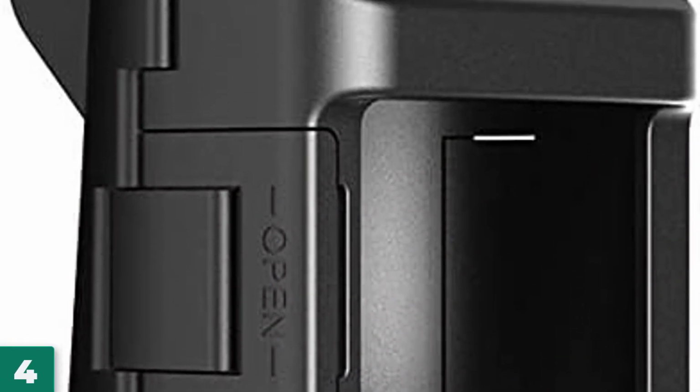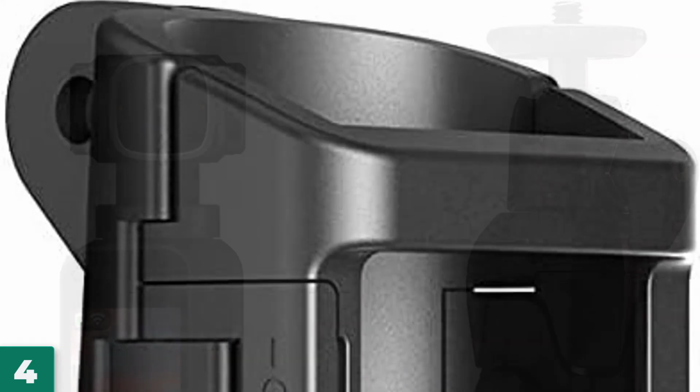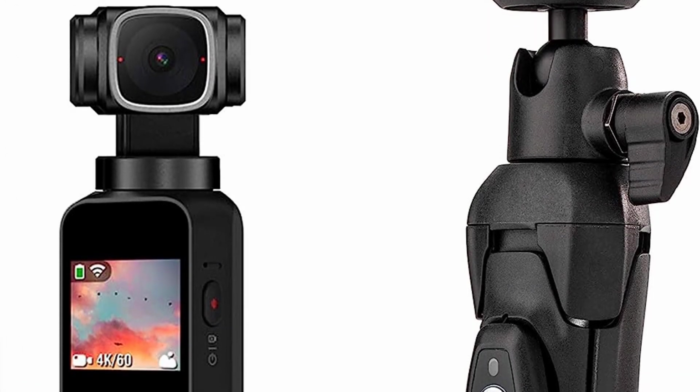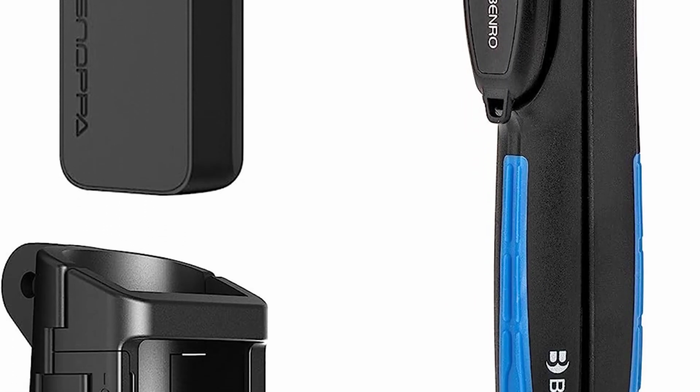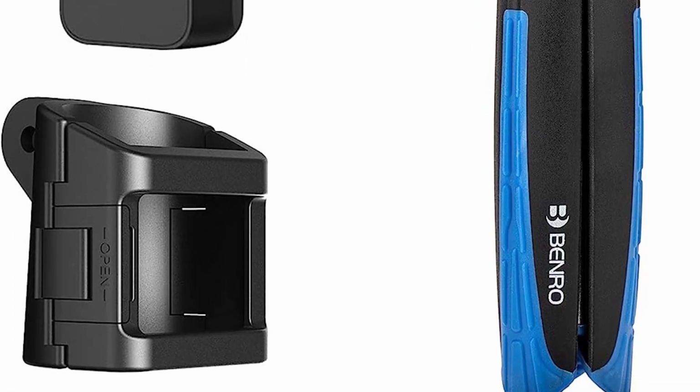Number 4. Benro Snapov Mate 3-axis gimbal camera bundle with BK15 mini tripod. Snapov Mate 3-axis gimbal camera, carrying case, strap, USB-C to USB-A charging cable, mini tripod, smartphone adapter, Bluetooth remote control, CR1632 3V lithium-ion battery, mate bracket, Benro 1-year limited warranty.